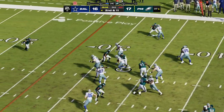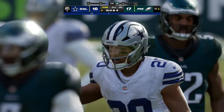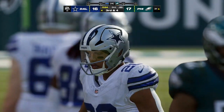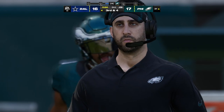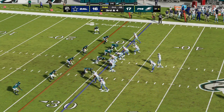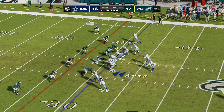Going to run again here with Pollard. A 6-yard pickup on the ground that time, and that'll make it 3rd and 4 coming up. You got to give kudos to your offensive line and the guy carrying the ball because they were in a 2nd and long situation. It seemed pretty dire, but they brought it back to 3rd and manageable with that run. The Eagles call on the extra defensive back here as they prepare for a stop on 3rd down.